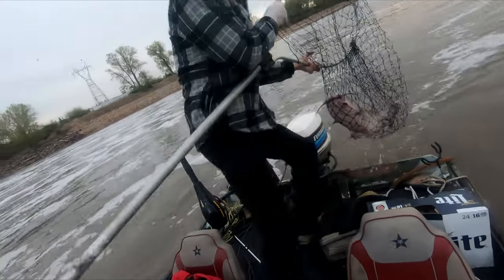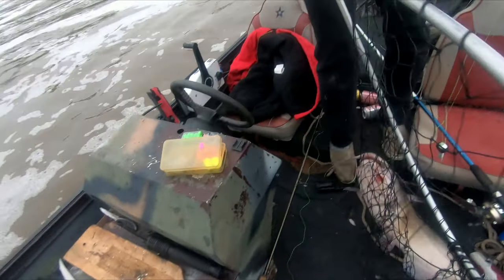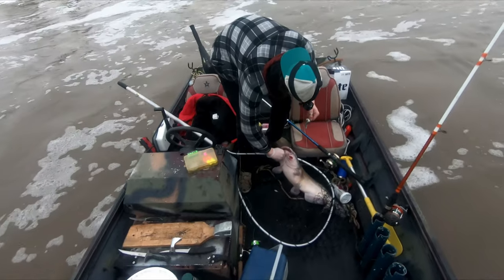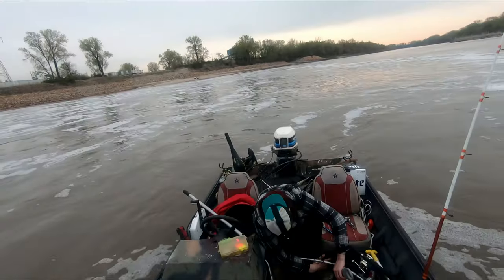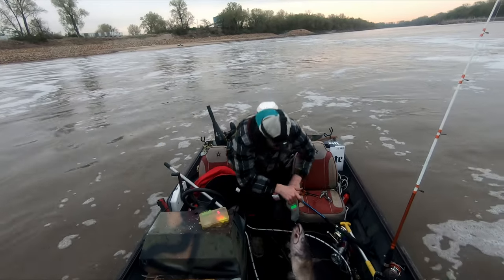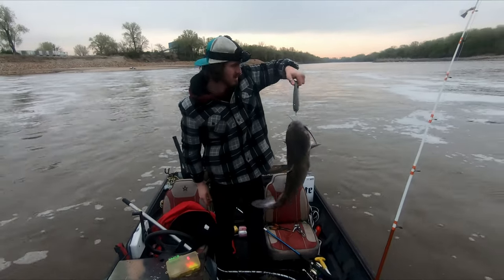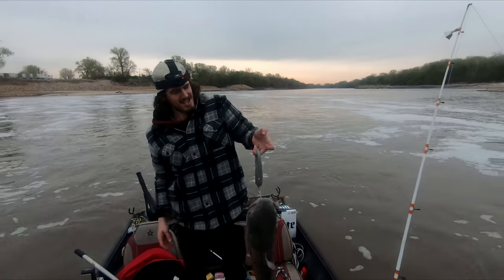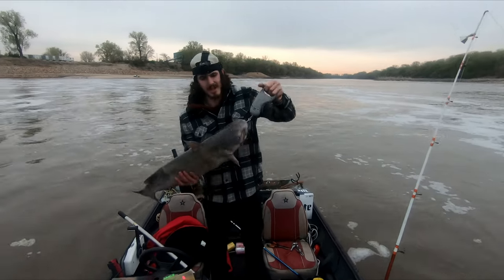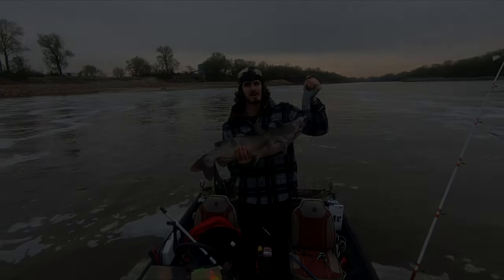All right, first catch. Woo! 5 minutes of being here. First 5 minutes. Oh yeah. We're looking at 13.4. It's a good fish. Good one to start the day off with. It's nice. I'll take it.